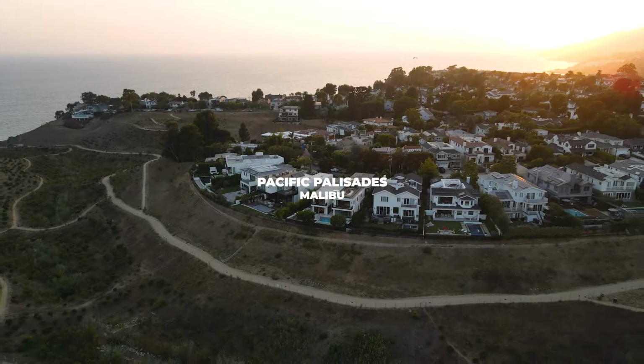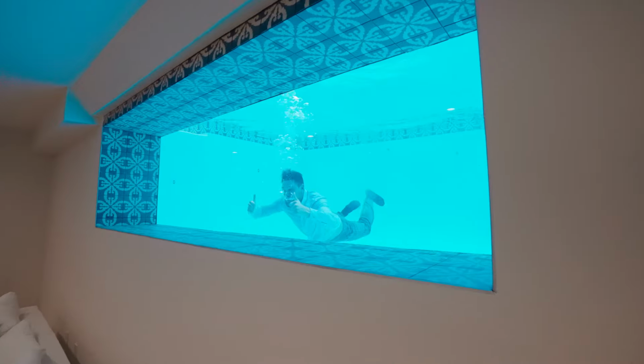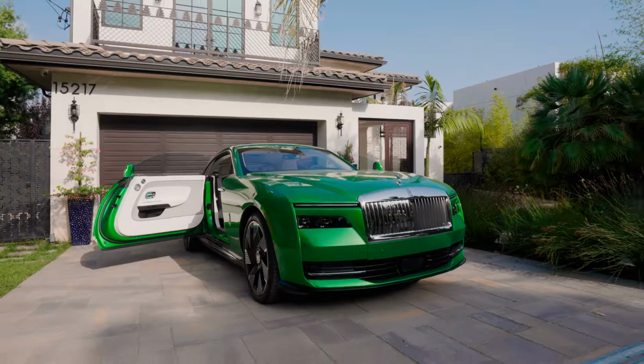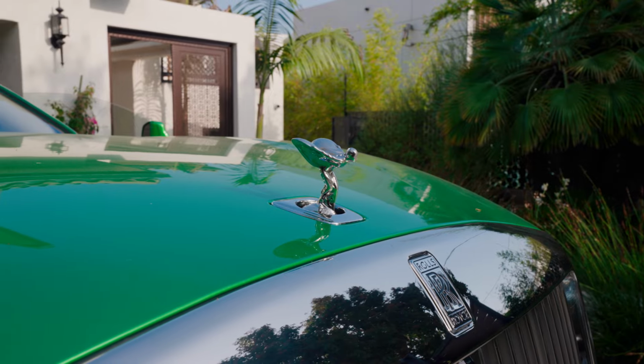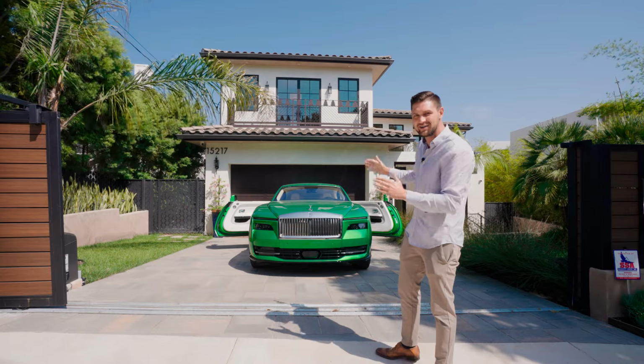Today, we are gonna be touring this $14 million estate here in Pacific Palisades, and stay tuned for the end, because we're also gonna be doing a full review on this $700,000 green Rolls-Royce all-electric Spectra. Let's get after it.